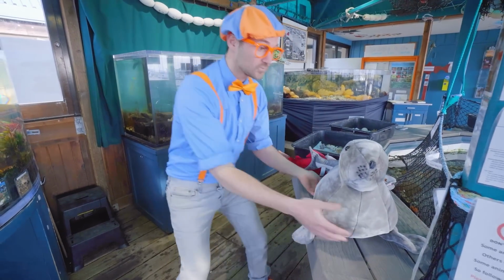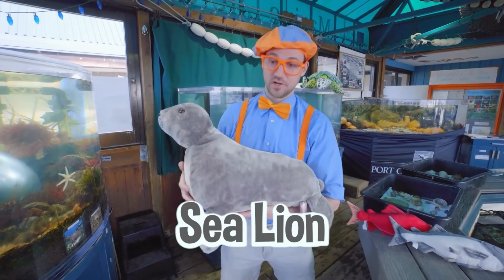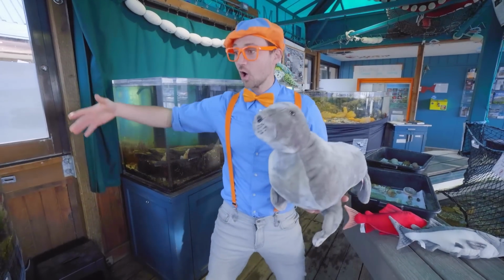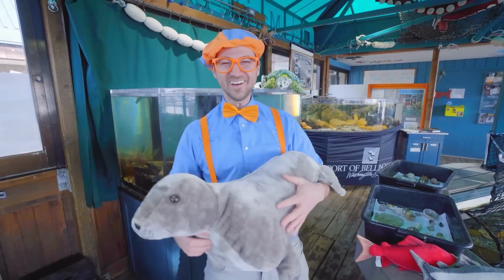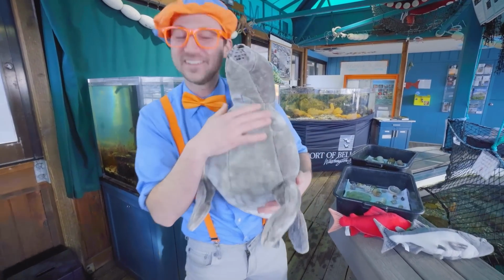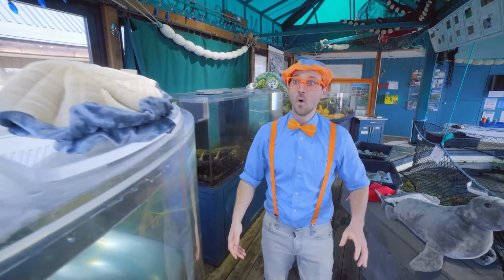Whoa, a giant sea lion. Well, this one would be really teeny, but sea lions get so big and they make the sound, and it's so silly. Oh, it's so cute. Okay, let's put you back right there.